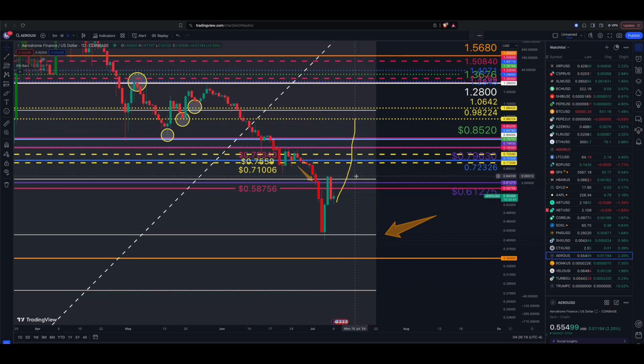So that's what we're looking for here for Aerodrome Finance. We would like to see these markets start to turn back to the upside, putting in a higher high. We want to know that the higher low is in place. We want to start to see markets breaking out into a higher high, and that'll really start to tell us that the bottoms are in, and we can start to look above for some higher price targets.